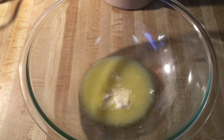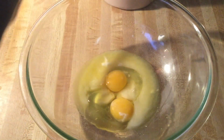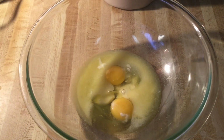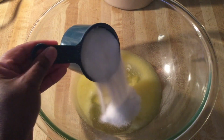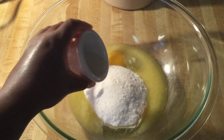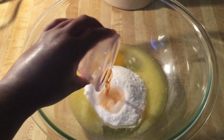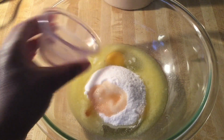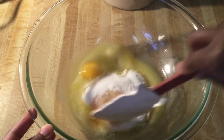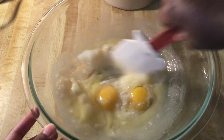Alright my friends, in my large bowl, I have 1 stick, which is a half a cup of melted unsalted butter. And into our butter, we're going to add in 2 eggs at room temperature, 1 cup of white sugar, 1 teaspoon of pure vanilla extract, and 1 teaspoon of pure strawberry extract. Going to stir all these ingredients together until it's well incorporated.